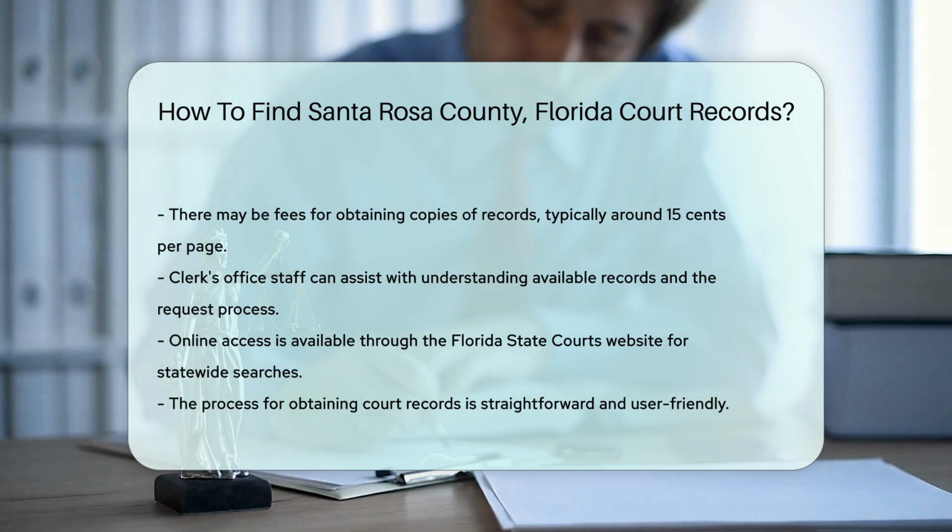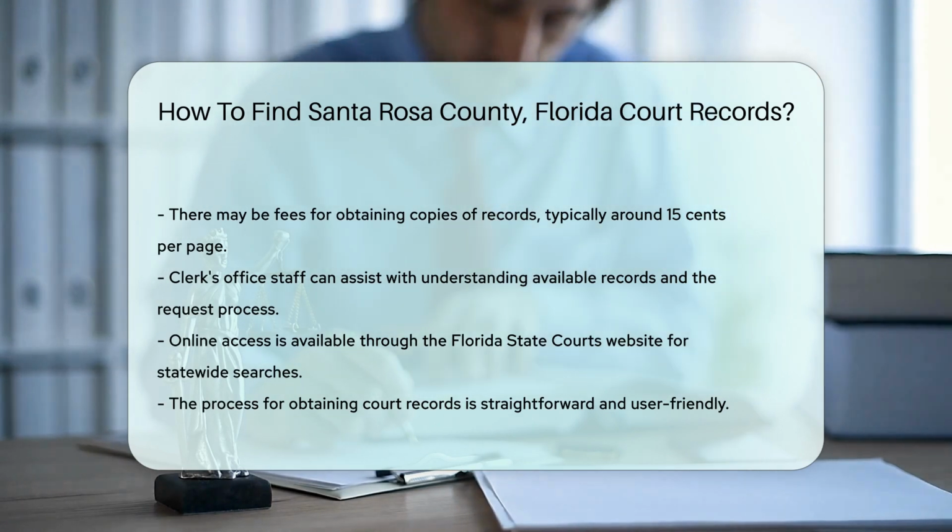For online access, you can use the Florida State Courts website. It offers a statewide search option for court records, which can be very convenient.